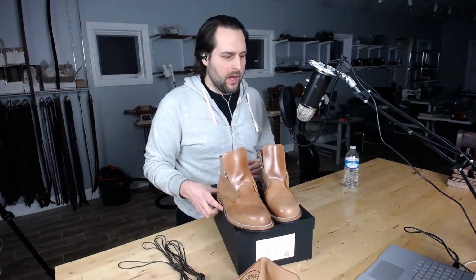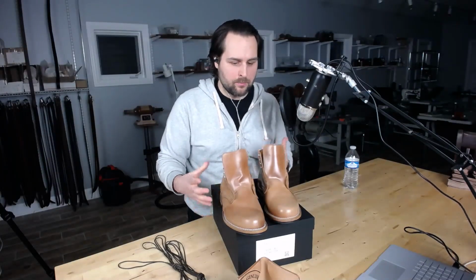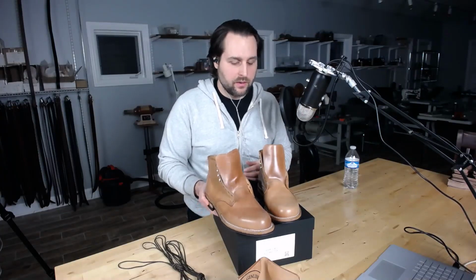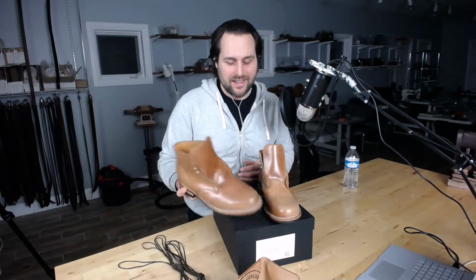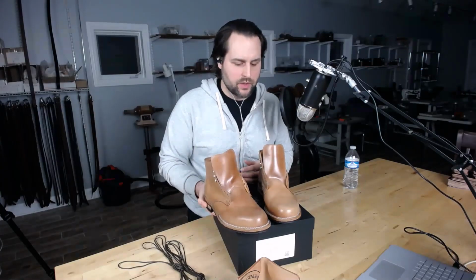So I knew I fit certain Alden lasts and certain Alden sizes. I was considering Alden, which I'd still love to get. I like a plain toe boot because I'm a simple guy, but I would love to get an Alden, also a boot, maybe even a dress shoe or wingtips. I really like their long wings.